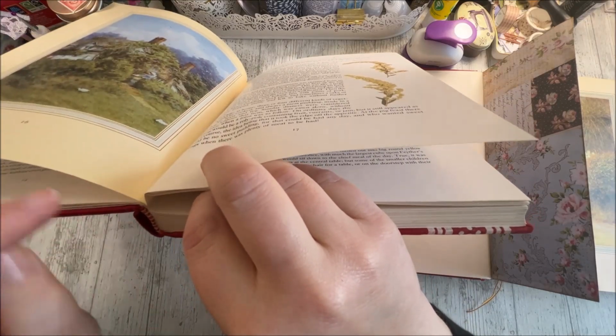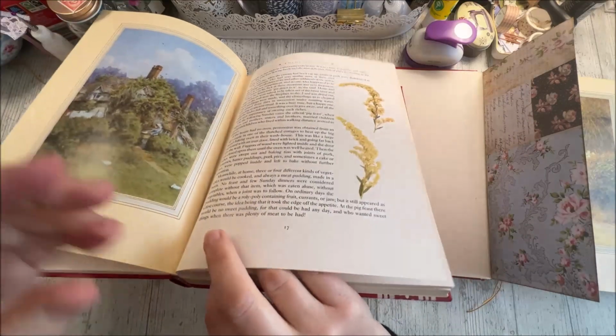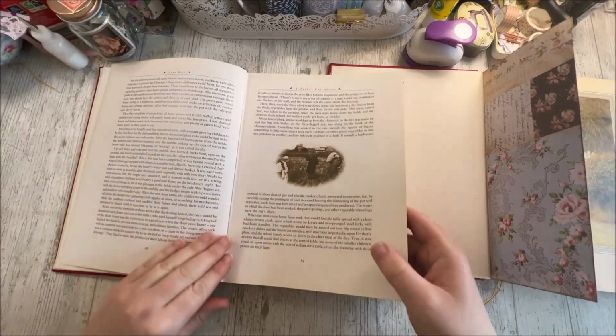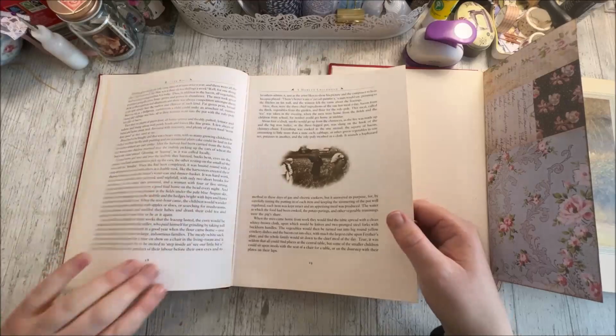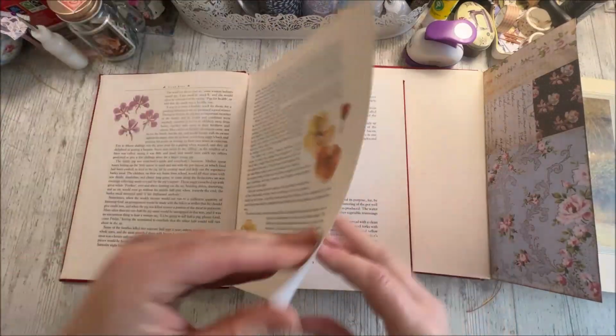So every so often the back piece will have been glued, and it'll always be the last page of the signature. So that one isn't going to go anyway. I need to leave that in place, otherwise the whole book is going to start to lose its structure. So they have to stay.